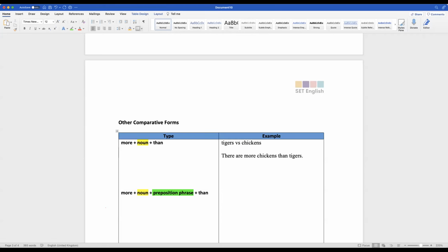But look what we've done. I said before that we would use the word more in a different way. So it can go in front of nouns. So there are more chickens than tigers. We've got more, there it is, and we've got chickens as our noun. And we're going to start playing with this structure.